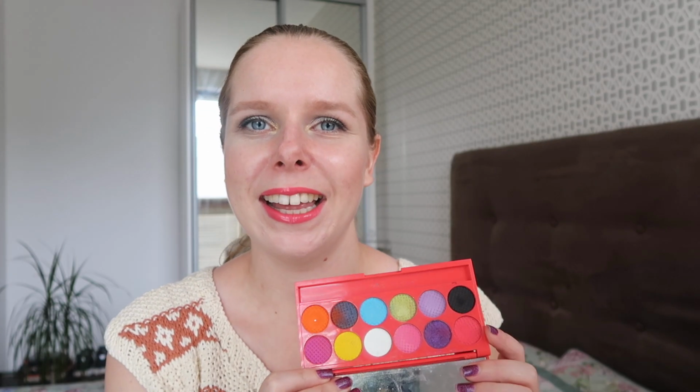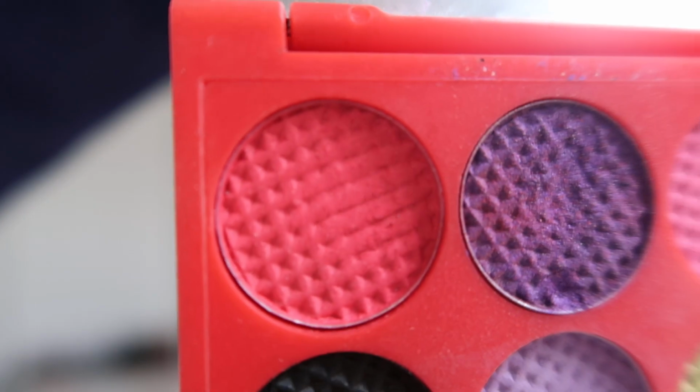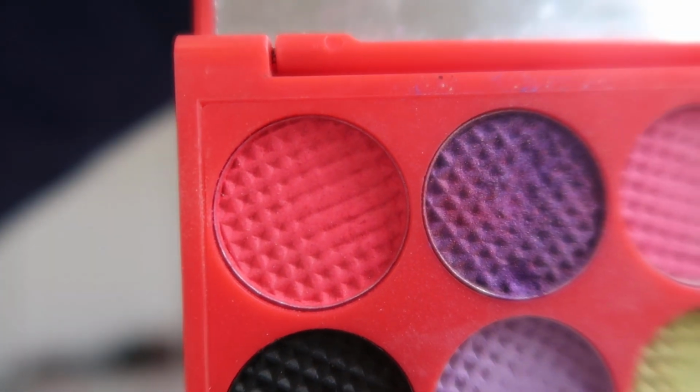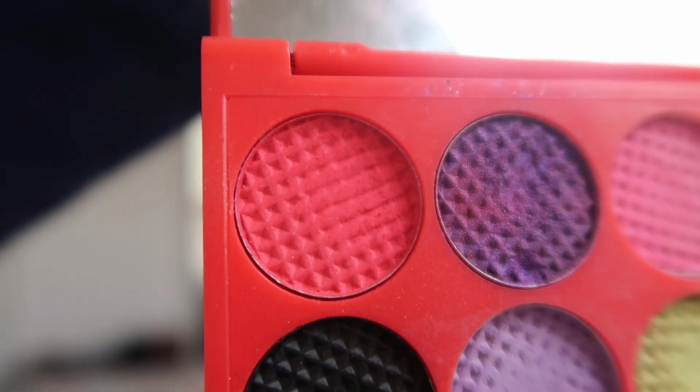Then moving on to the Sleek Circus palette. In here I'm working on the red shade, and I think I've kind of used this as my crease shade once, and I may have mixed it in with the silver to create a pinkish silver, rose gold, metallic rose, something like that type of shade. So I've worn it twice, and on the one side I can see that the little pattern that is printed in it is starting to wear away a little bit, but I've still got a long way to go on this one.